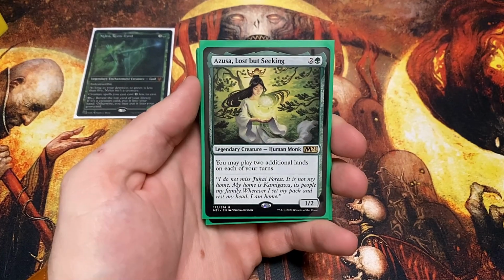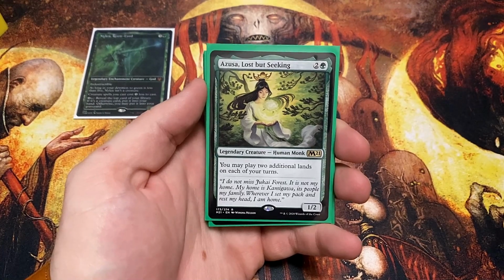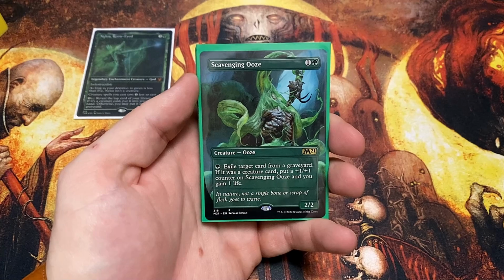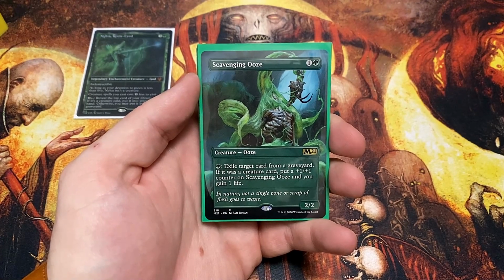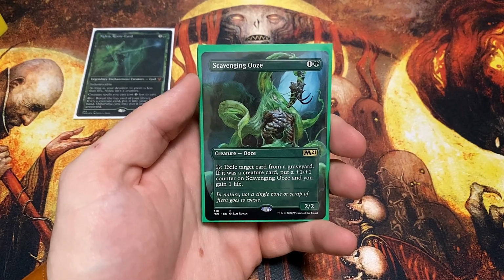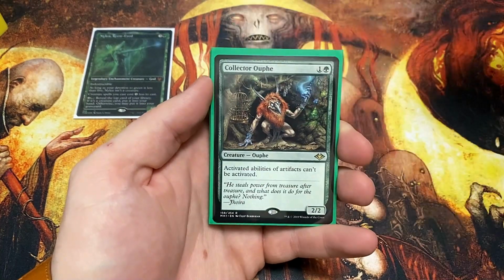Vigor, because everything gets bigger with Vigor. Azusa, Lost But Seeking, just getting to play again some of those lands, especially when we can play them off the top and just keep digging to our creatures. Scavenging Ooze, just a great utility card. It really helps us get in front of those cards that are casting from their graveyards, whether it's Reanimator decks or flashback type mechanics. It really just helps us control the board state a little bit.